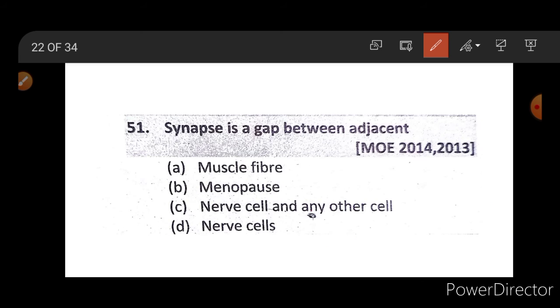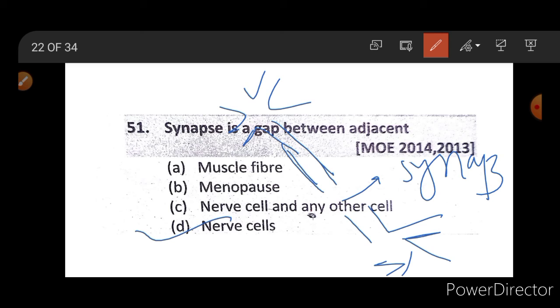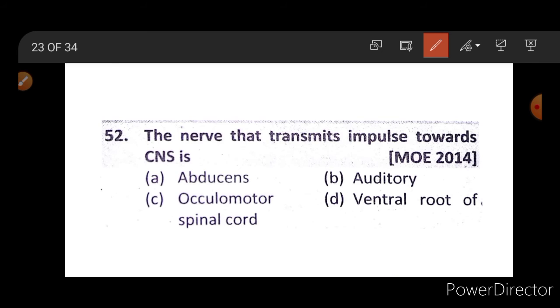51. Synapse is a gap between adjacent nerve cells. One nerve cell and another nerve cell, there is a gap which is called synapse. This is synapse. These are very many questions. Synapse is a gap between adjacent nerve cells.